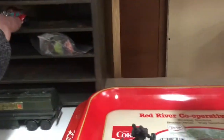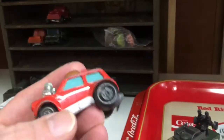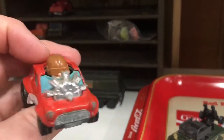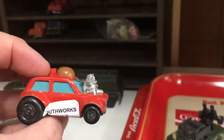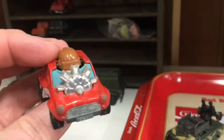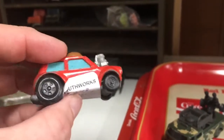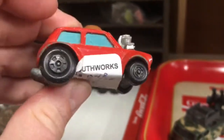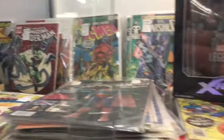But this one, I was actually trying to figure out what I could do with it. I like the engine, so it was kind of a possibility. Maybe next time I go, I'll pick it up. I just thought the motor was kind of neat.